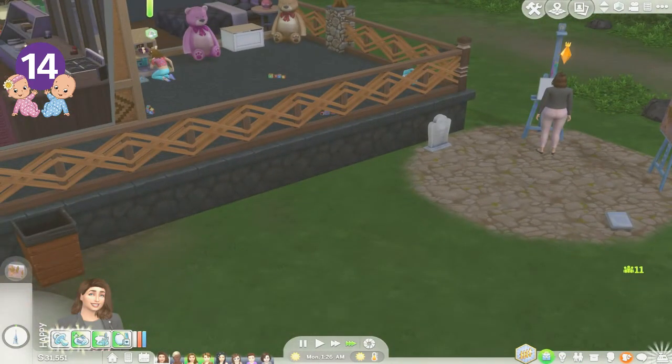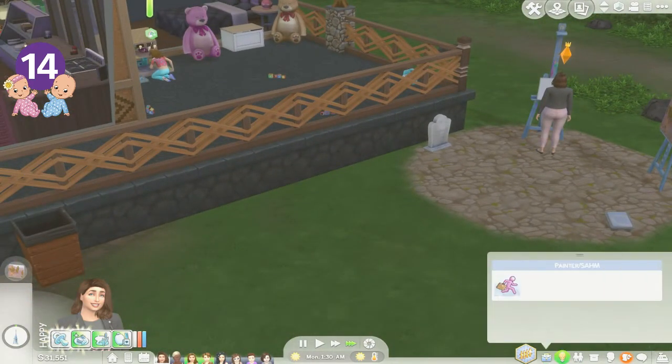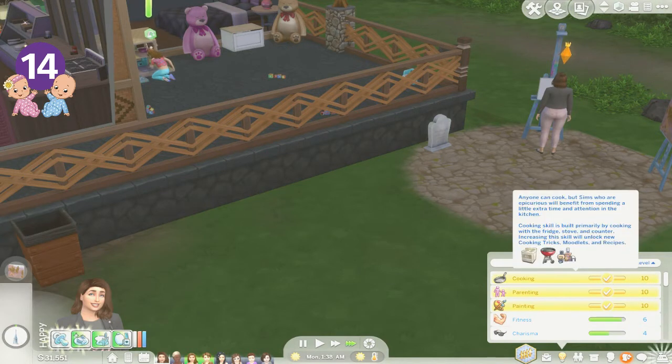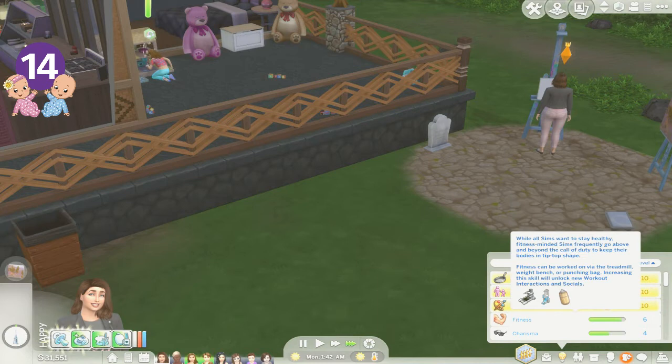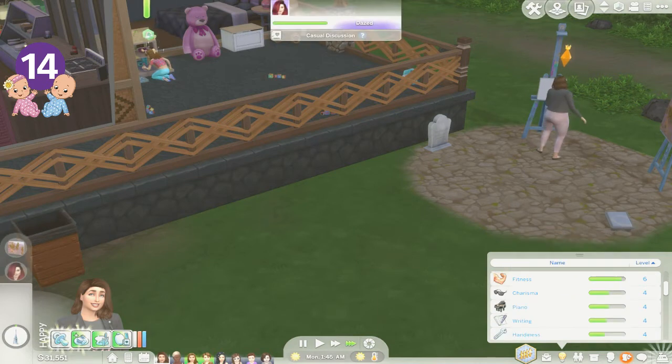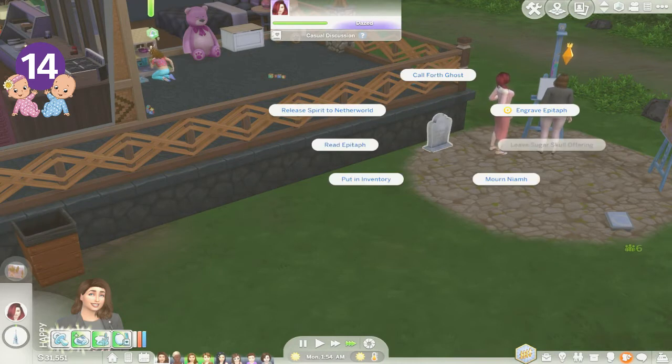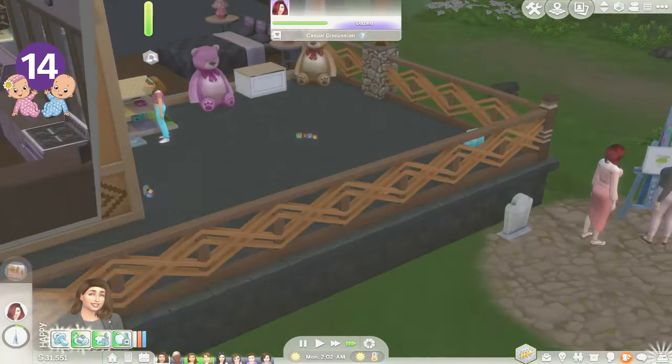Okay, so let's just have a look at this. She's got level 10 cooking, parenting, and painting. Level 6 fitness. Level 4 charisma. Okay, so we kind of have to work a bit more on the charisma. Neve hasn't come to see us.